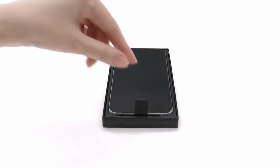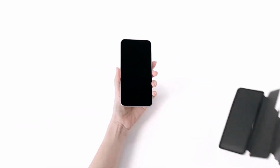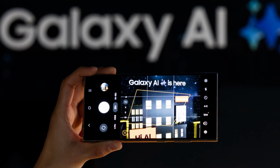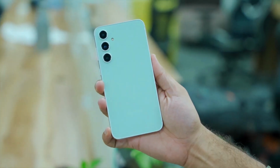Today, we're diving into the latest buzz about the Samsung Galaxy S24 Fan Edition. We've got some exciting news about its performance, design, AI features, and release dates. So let's get started. First up, let's talk about the Geekbench listing.